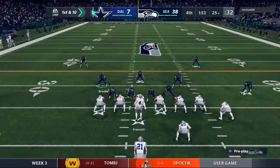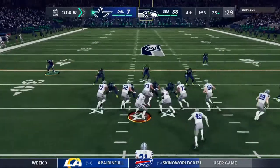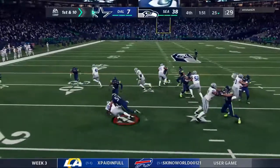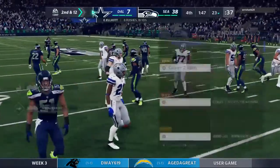About set for this next drive by the Cowboys offense. They've lost this one. Their offense has struggled. Do they try to put together something here at the end just to take into next week? Yeah, sometimes teams want to do that and coaches want to.